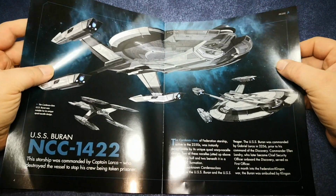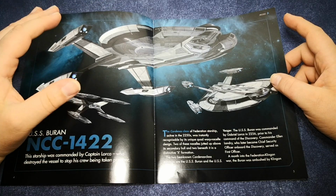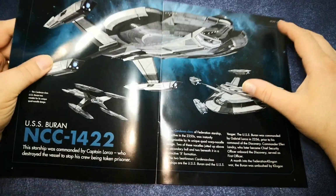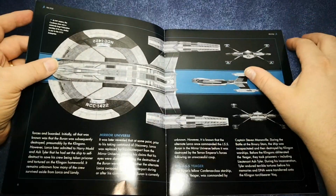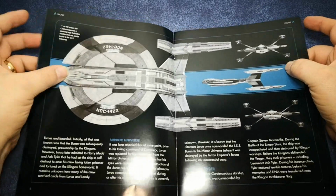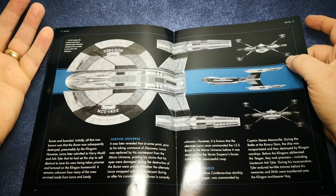So that's quite nice. Obviously, Buran was commanded by Lorca. It was destroyed, though that never sort of came about. It was really weird. Anyway, and then the other one was the Jaeger that we saw. But we did see the Buran in the Mirror Universe. Not too sure if we're going to get the Mirror Universe version. We may do. I've got a funny feeling we probably will do.